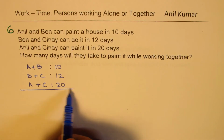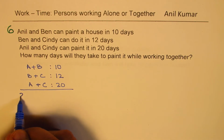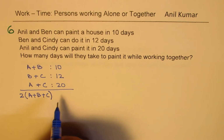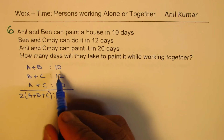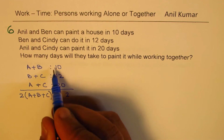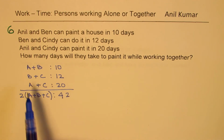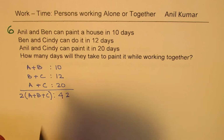If they all work together, if we add them up, so what do we get? We have A, B, C twice. So we can say twice A plus B plus C together. They can do this job in, you can just add them all if they're working together. So what you get here is kind of 2 and here 42. So that is the situation. So you can think as if these are three different persons, P, Q, R. Do you understand? We can think like this, that these are persons.